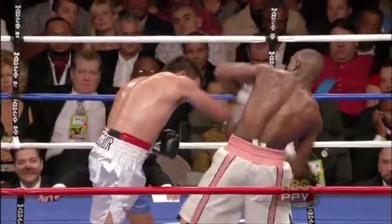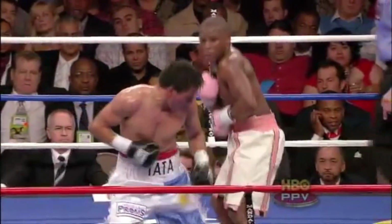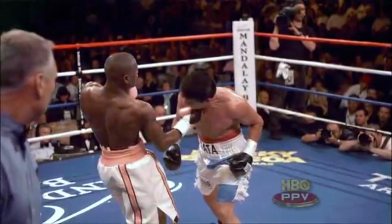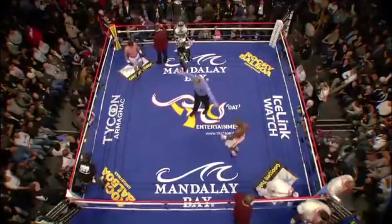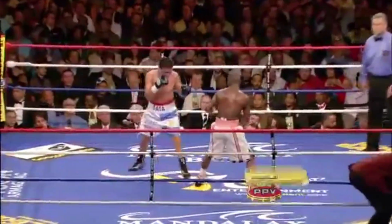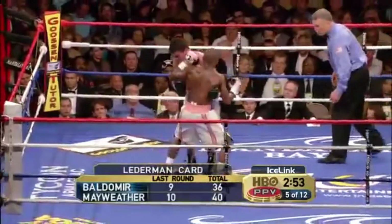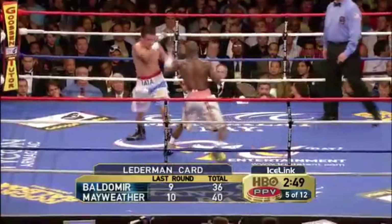Right here, you see Floyd doing one of his favorite things, catching punches with his left elbow and shoulder and coming back with a little counter right hand. Baldomir's punches are just so long and wide, and it gives a perfect target for a sharpshooter like Floyd to get inside of his punches. In order to neutralize the faster man, the opponent has to punch harder than Baldomir does. Yeah, but he's got to fight a little closer distance.